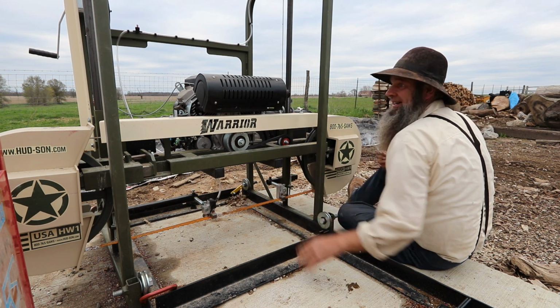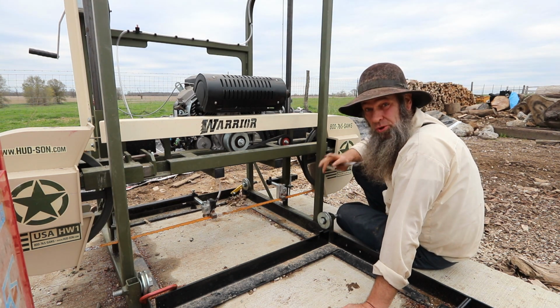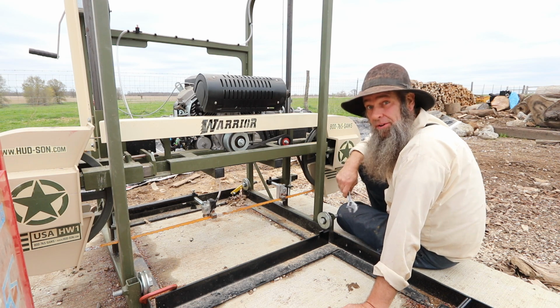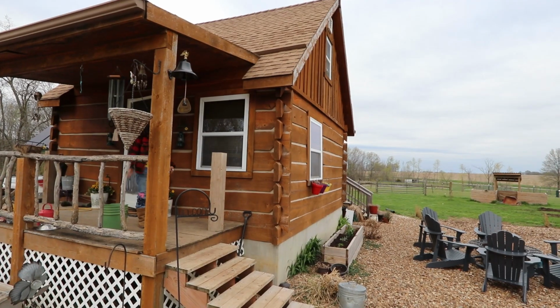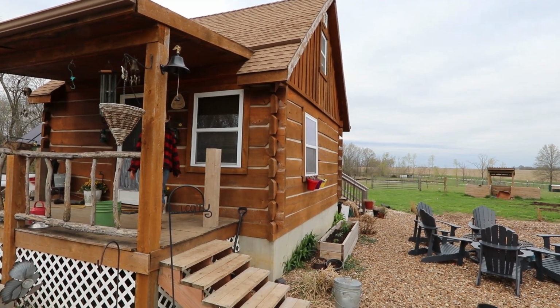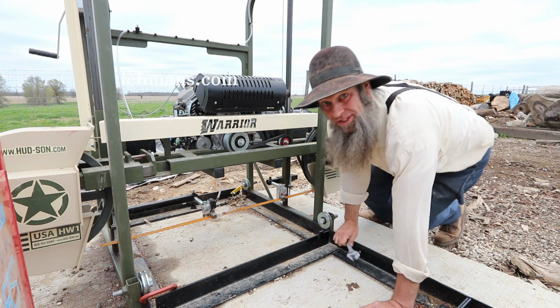Okay, so basically we have the whole sawmill put together now. I got to do a little trial run, so stay tuned. If you haven't seen this thing run, we're going to be firing it up pretty soon. I know some of you guys have been waiting. So, did you guys hear that? That's the dinner bell. All right, let's get down there, see what's cooking.